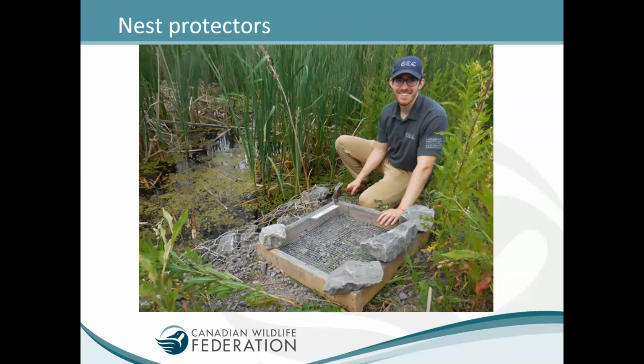And there are also 2 exit holes in each of our nest protectors. It's kind of hard to see in this photograph, but there's an exit hole right here and right here. So when the nest hatches out, the hatchlings make it to the surface, and then they can get out the exit hole. And as you can see in the background here, there's water right there. So they should make it to water and hopefully have a long and fruitful life.